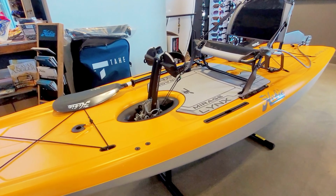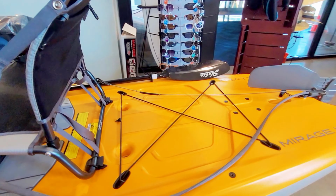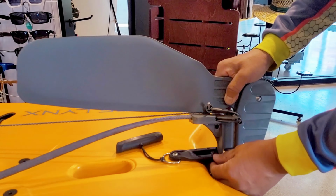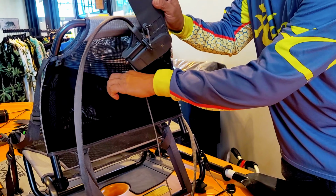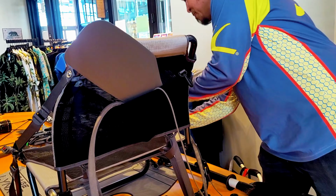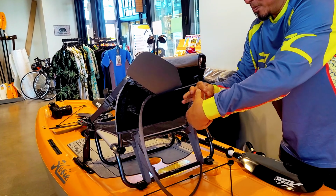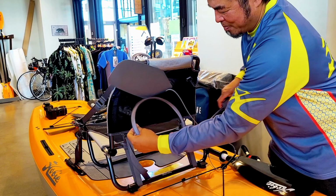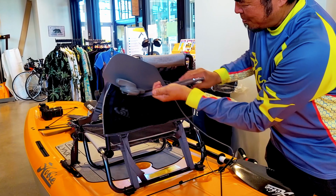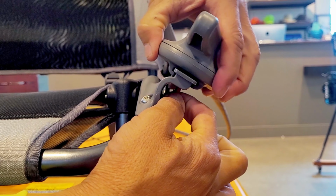There's lots to love about the Hobie Lynx with its new innovative design, lightweight, and its ability to integrate into the Hobie accessory lineup. Removing the rudder is as easy as pushing back the lock pin. It can be stored away comfortably on the back of the seat if you are not going to use it. Removing the controls is as easy as pushing back the lock pin.